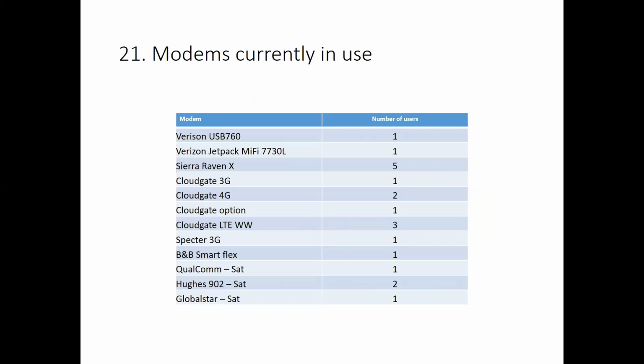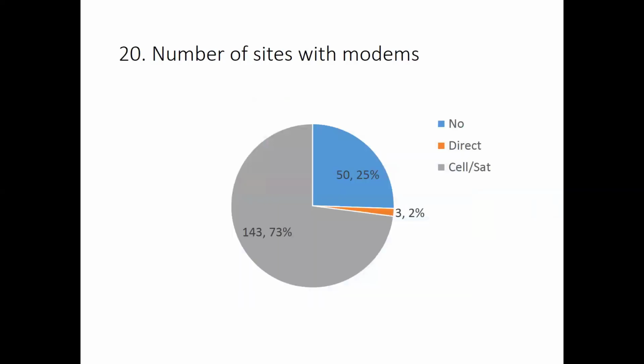Andrew, just clarify that that's by users, not the number of modems that are out in the field. It's just by user responses, yeah. And so I try to capture all the different makes and models they use. But really, you got 143 modems out there, and 50 sites without them. So if you're going to do your bulk purchase of 4G modems, let's go ahead and give out 250.